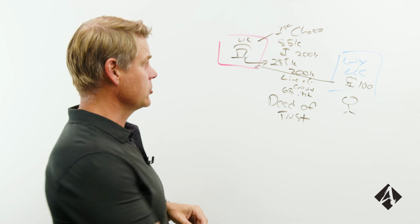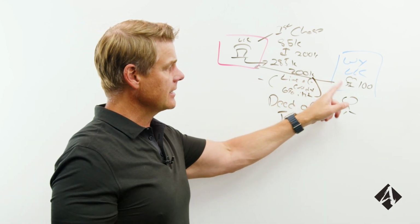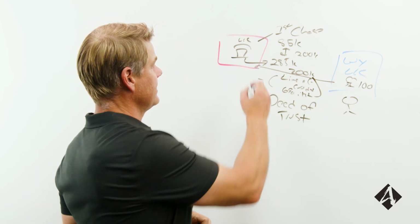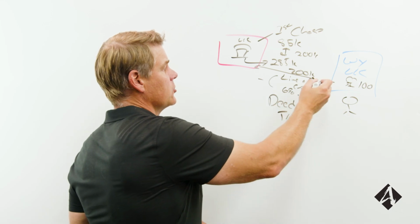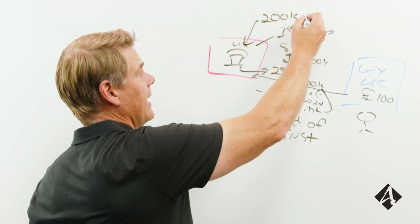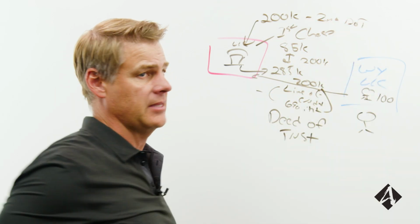Then once you've entered into those terms and you've signed this line of credit agreement, this limited liability company is going to file a deed of trust against this LLC over here. So a deed of trust is going to be recorded against this property for $200K. And in this case, it would be a second deed of trust. I'll just put DOT up there.